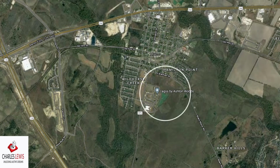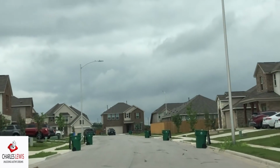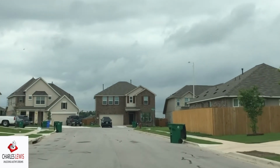If we move back over to 973, this area here is Lagos. This section was built by Ashton Woods and is completed. Prices are in the mid to upper 300s, but with the current demand, actual sales prices are usually over 4.